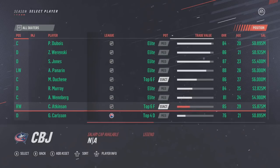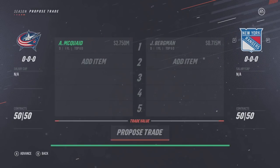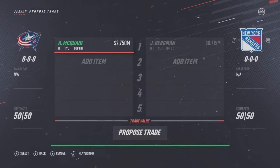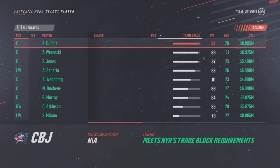But here we go. First off, we have to ship out Mr. McQuaid himself. We already brought him up. There goes a defenseman back to the New York Rangers. And they rejected it. That's funny because we gave them more than just Bergman. Okay, so you know what? We're going to have to do this in franchise mode. Alright, so we're going to retry this in franchise mode.